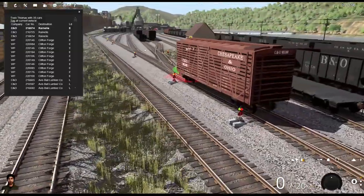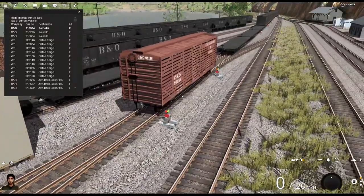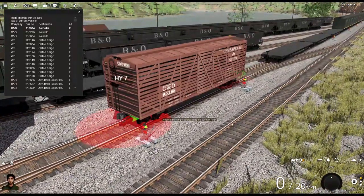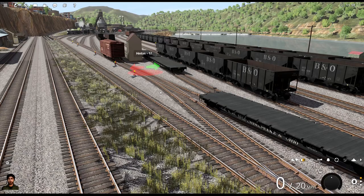I could bring another engine up this way, but you know what I'm going to do? I'm going to put you guys on pause. I'm going to go into the editor mode, and I'm going to fix it that way. Is that cheating? Yes. So, everyone, close your eyes. Look at something else. Otherwise, the magic of this episode will be gone. Okay, you can open your eyes now. I fixed it. Yes, siree, Bob, I did.